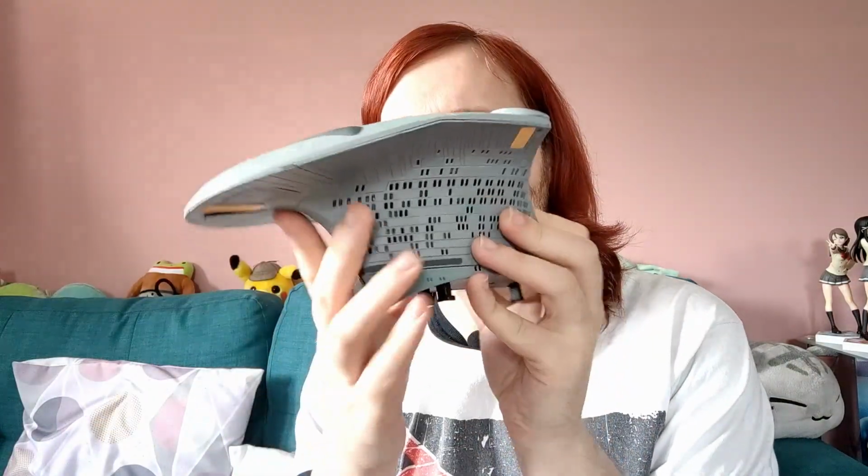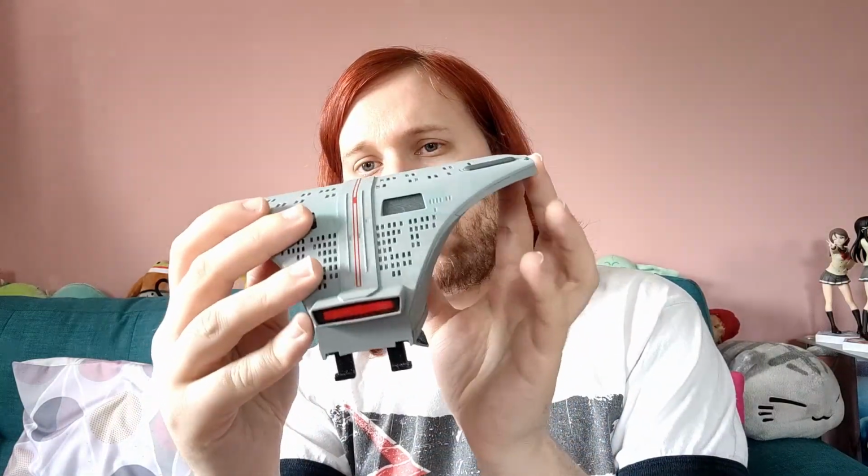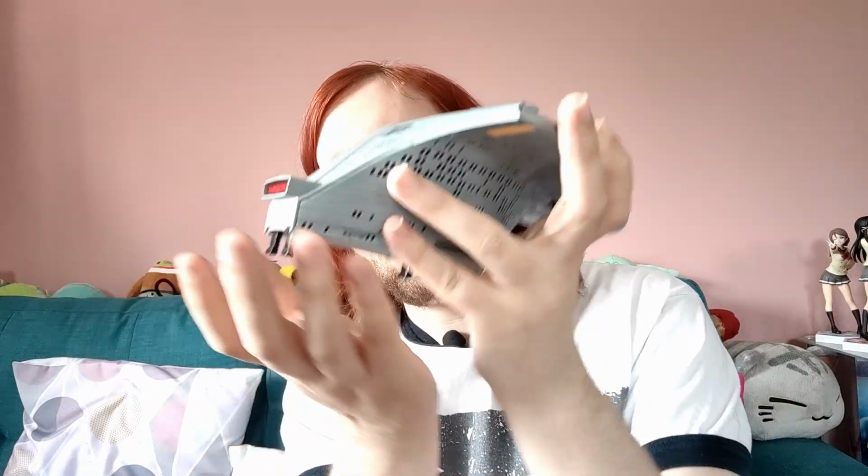So the next bit, which is one of the complete bits, is the Cobra Head. This was the first thing we completed, and as you can see, it looks really, really nice. Again, it's got a really nice substantial weight to it.